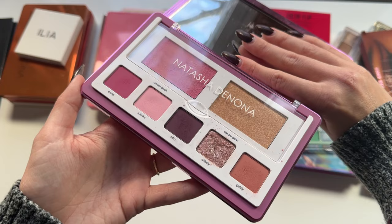Honestly, so happy. And now that I'm looking at it, I want this in my eyes. I haven't played a lot with this eyeshadow palette. As you can see, I mostly use it for purples or for grays, but greens and berries and blues, not so much. So I need to get on that and use this beautiful palette.